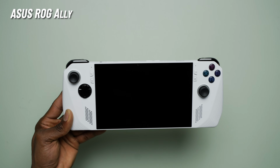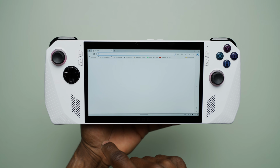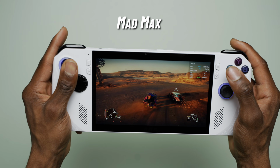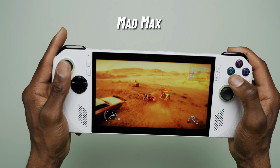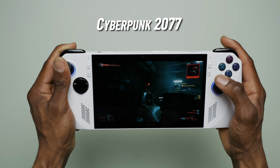The next item on my list is the ROG Ally. Now, this is a Windows-based handheld gaming device with a 7-inch 1080p touchscreen display with a maximum refresh rate of 120 Hz. The high maximum refresh rate on such a small device makes gaming on it super smooth and just doing anything in general. The Ally can emulate all kinds of retro games and also play all sorts of AAA games from old ones to new ones.